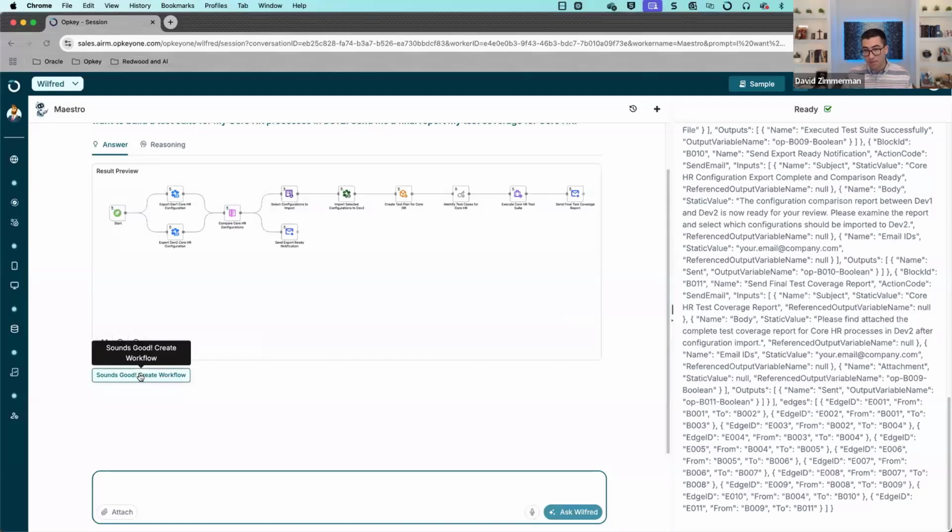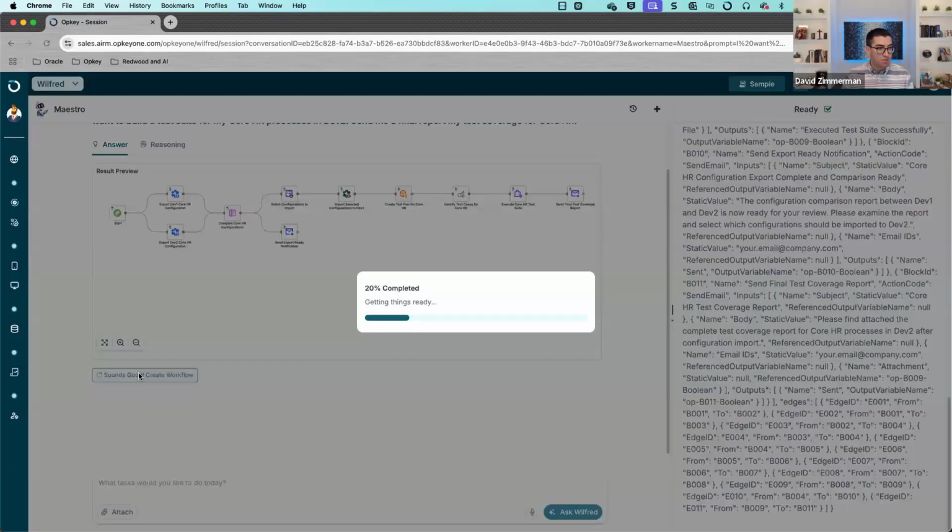Once you've got the pipeline the way you want, the series of tasks, you can say sounds good and create workflow. And so what will happen here is this will lock this in, and you can save this now. You can come back and reference it later. So it's something that is in your audit trail, something you can come back to. So once this completes, we can take a little bit of a deeper look, and for the sake of time, we'll move on to some other updates, but just want to show you how this all came together.